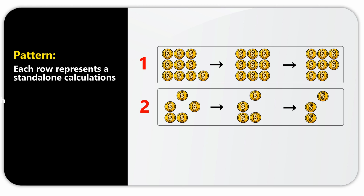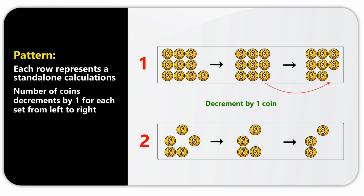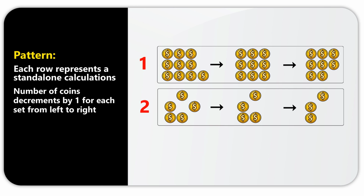And if you count the coins in each row, you see that the number of coins decrements by 1 for each set when you go from left to right. Let's look at the specific example, and to make it easier, let's assign letters to each column in the set. We will have columns A, B, and C.